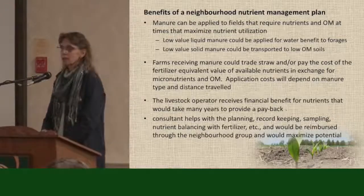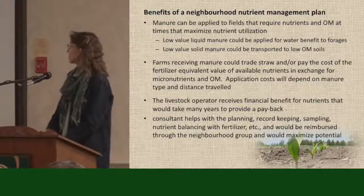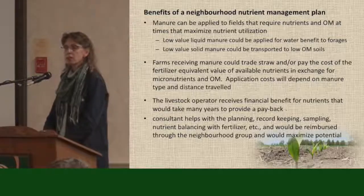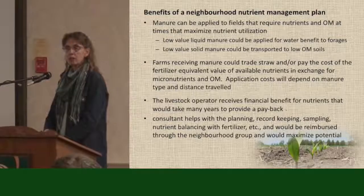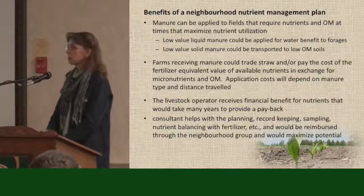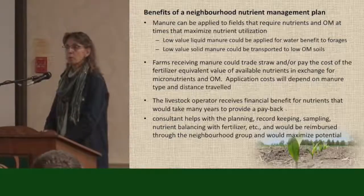Application costs are going to depend a little bit on the distance traveled between the storage and the field, and on the method of application. The livestock operator receives financial benefits for nutrients that would otherwise take many years to provide payback. And consultants, like I said before, are integral in this because they help with the planning, the record keeping, the sampling, the nutrient balancing, and would be reimbursed through this plan.